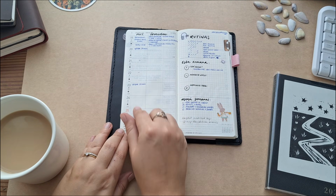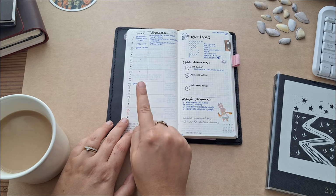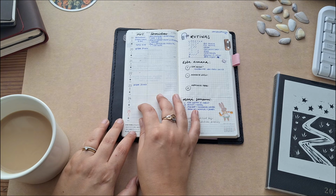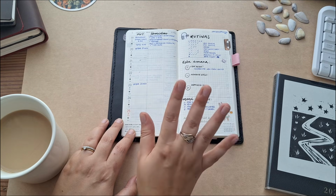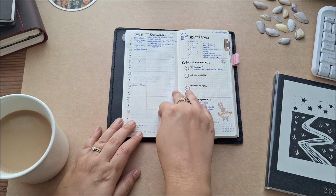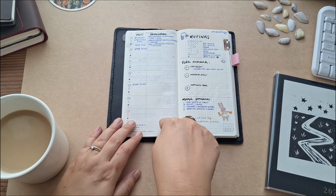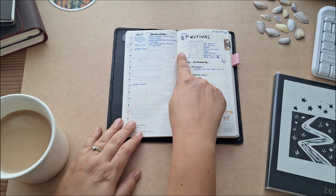So, left column for gym and movement tracking. As you can see, I'm not doing very well. I've only gone to the gym one day and I've done like 30-minute yoga sessions, which I applaud myself. Okay. And this column for food tracking, which I am doing in an app right now, so maybe I'll have to rethink this.